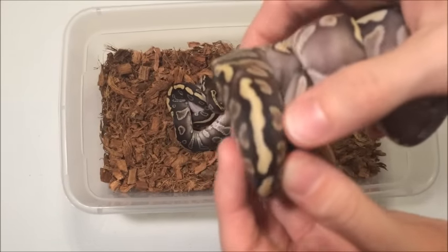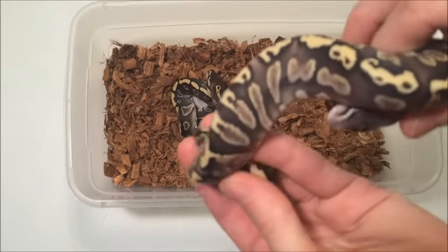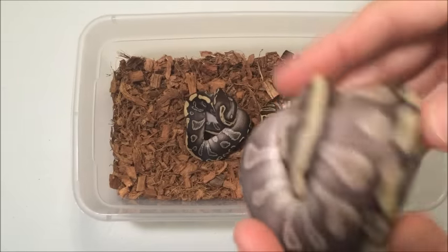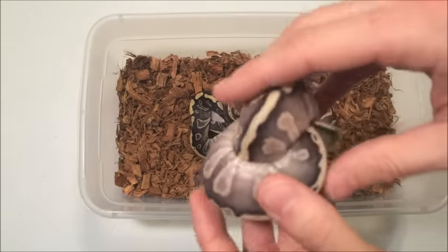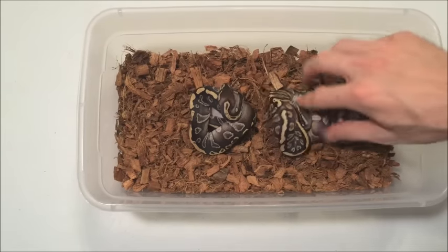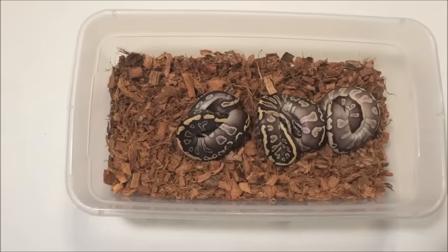This is the GHI Pastel Mystic, which is nice. You can see adding one more gene, what it does. And then the Pastel Mojave GHI.